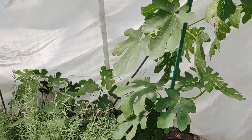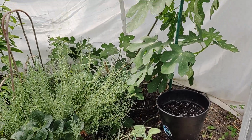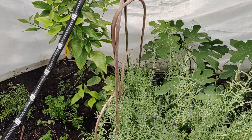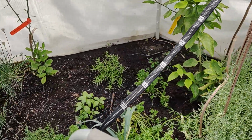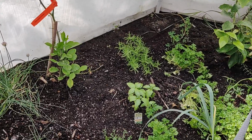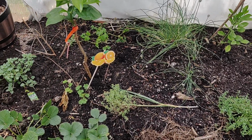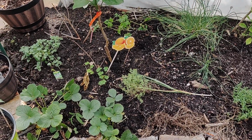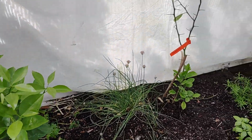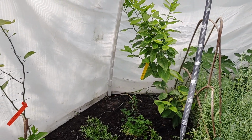There's a fig, sage, lavender, a lemon tree, lots and lots of herbs. Rosemary, parsley, basil, chives, thyme, oregano, strawberries. Got an orange tree and a clementine orange tree. There's that lemon again.